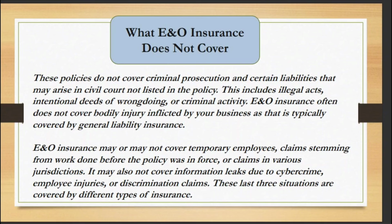E&O insurance may or may not cover temporary employees. Claims stemming from work done before the policy was in force, or claims in various jurisdictions. It may also not cover information leaks due to cybercrime, employee injuries, or discrimination claims. These last three situations are covered by different types of insurance.